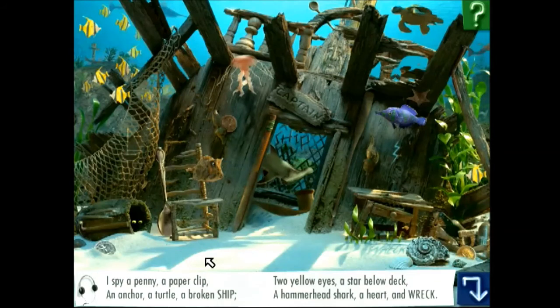I spy a penny, a paper clip, an anchor, a turtle, a broken ship, two yellow eyes, a star below deck, a hammerhead shark, a heart and wreck.